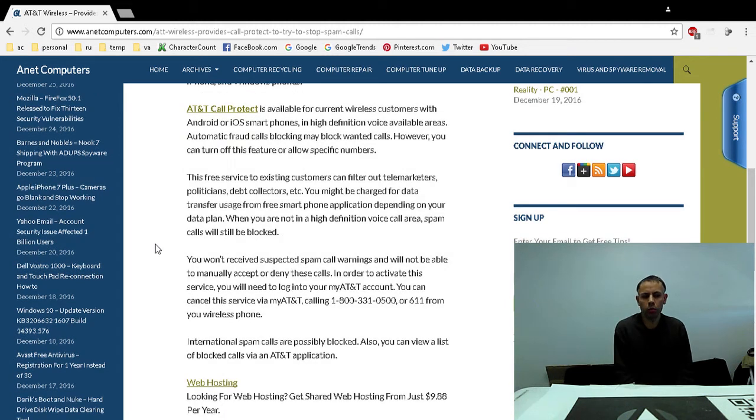Automatic fraud calls blocking may block. Yes, the automated feature, it will automatically try to block, in quotes, fraud calls. Maybe telemarketer. The robot calls. I think it might be because of the robot calls. There's a lot of robocalls, which I think, according to the Telephone Consumer Protection Act, I think those might be illegal. Whatever. A lot of political calls use that now. Telemarketers will use that, and even collection agents.